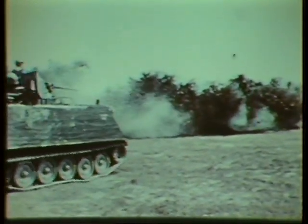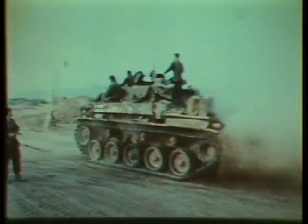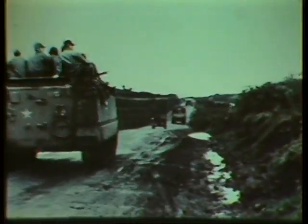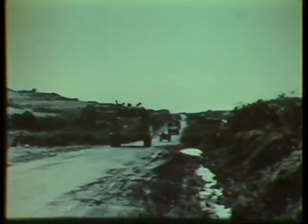These included search and clear, fire support, perimeter defense, road security, convoy protection, and service as a mobile reaction force. Thanks to its impressive record, armor and mechanized infantry became an integral part of the military posture in the Central Highlands.